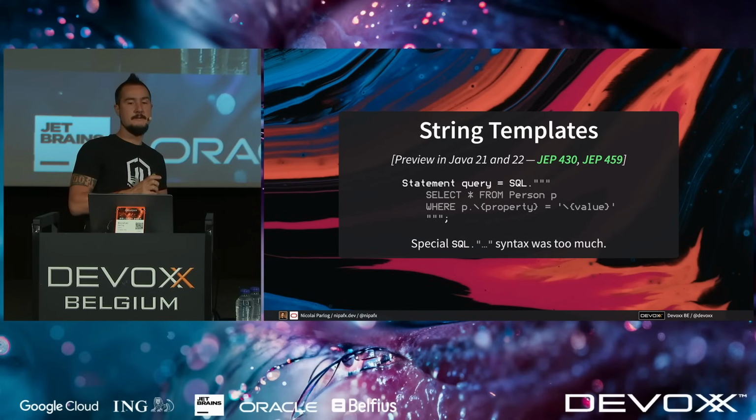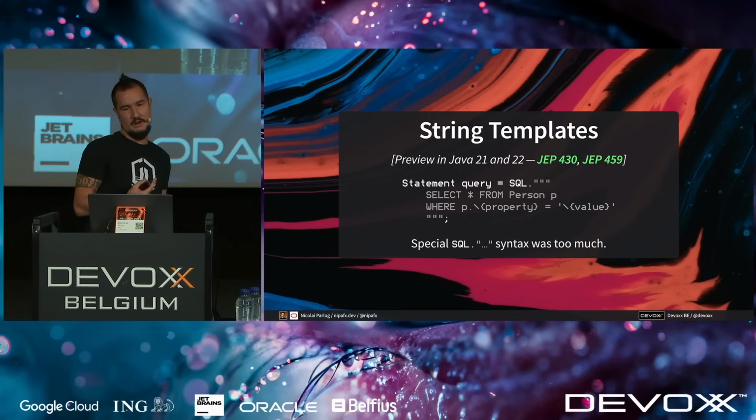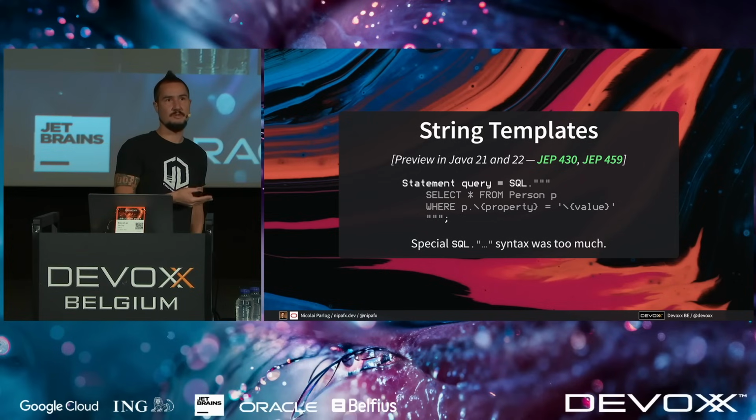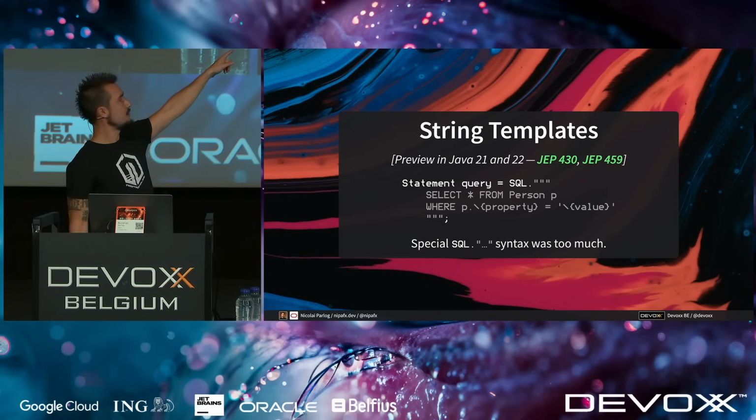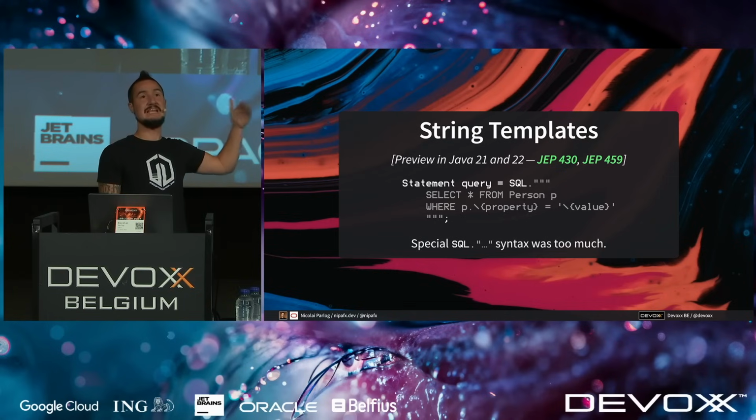Okay, so this is what it was in 21 and 22, and then in 23, finalization was being considered, and then the decision was made maybe not to. This syntax was a lot, right? It's very different from what Java usually does. This SQL thing is just a static instance. I mean, it doesn't need to be static, right? It's just an instance of the interface template processor.